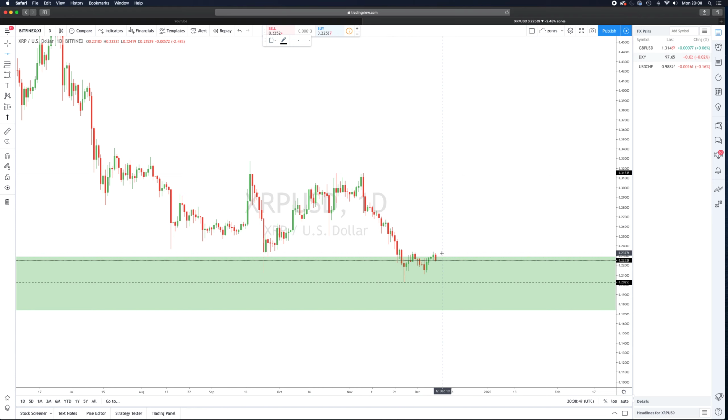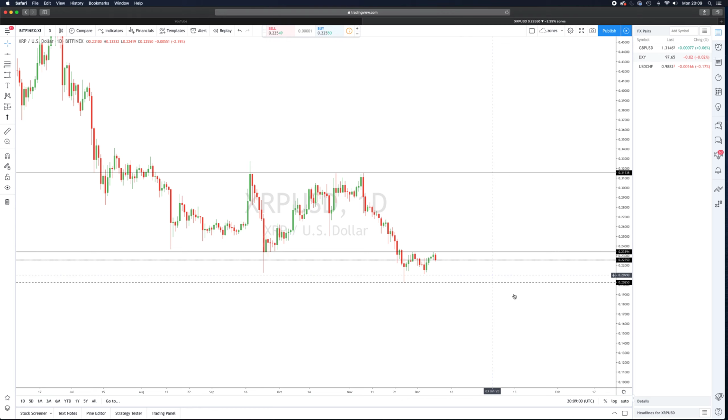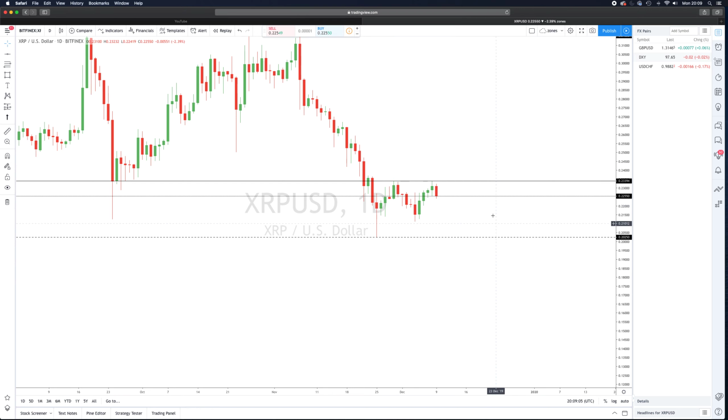Now we've got a secondary range here. Let's just hide that, that'll be easier. So now on the daily, we've got this secondary range that we're bouncing between. We've got the top of this zone from this candle here, and then right down the bottom there. So at the moment we could argue that you've got another zone just here. So we'll go down to the 4 hour and the 1 hour and see what we've got.